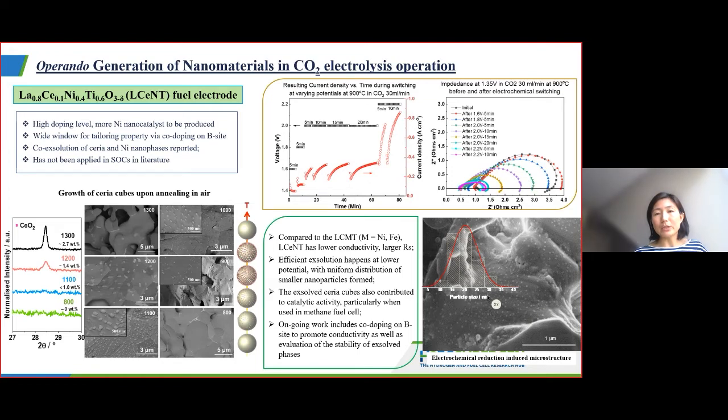But by looking at the microstructure, we now have a very uniform distribution of nanoparticles across the whole area of the electrode, and the nanoparticles are primarily around 20 to 30 nanometers. Compared to the previous composition, the resulting current density is lower, and the impedance resistance is much bigger in this composition. This is mainly due to the low conductivity as a result of the high doping at the B side.